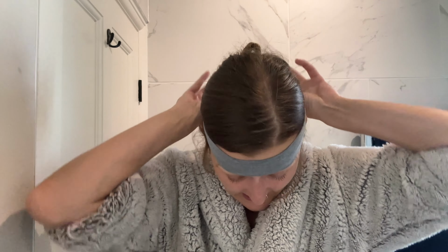I'm gonna start off by putting a headband on because as you can see, my hair literally gets in my face all the time. So I just put this cheap one on, I don't know where it's from. And then I've just got this cleanser and then I use the reusable wipes with it.